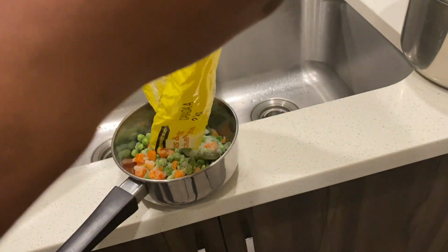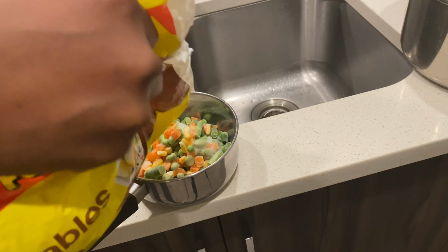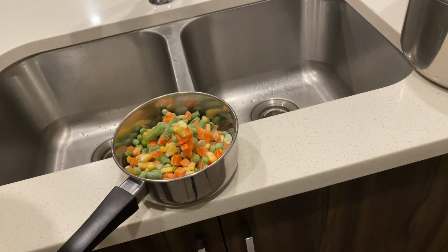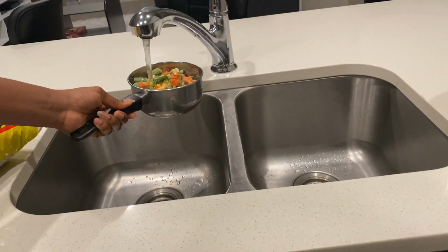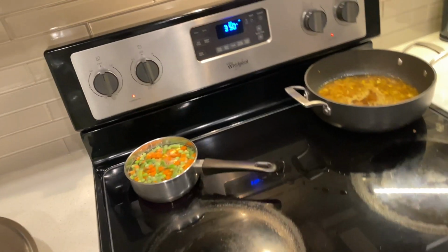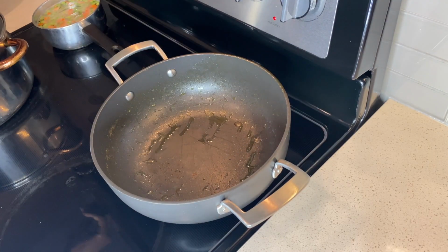And as for my mixed veggies, these mixed vegetables, I had to boil them for roughly 10 to 15 minutes. I like boiling them, and I usually add salt to what I'm boiling because it's just my preference. Again, not everyone does this, but I like heating these things up. It's just something I really like to do.